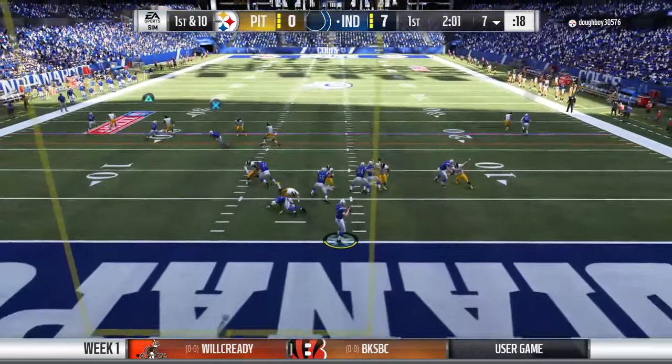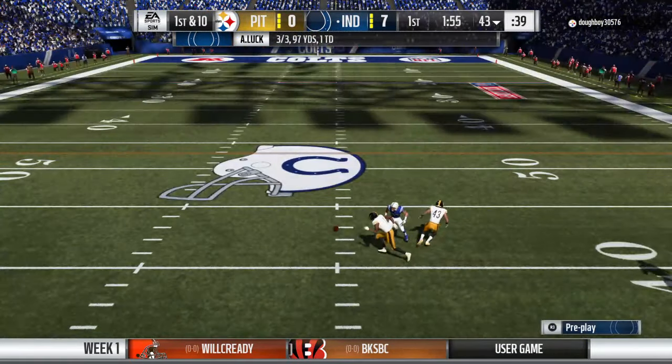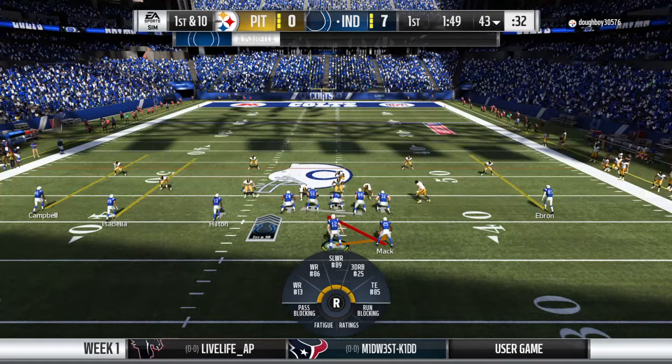Well, you know how much I enjoy horse racing, right? Looks like they caught a flyer out of the gate. And got his man, complete. And they're going to get this beyond the 40 before he's taken down. That one goes for 36 yards.